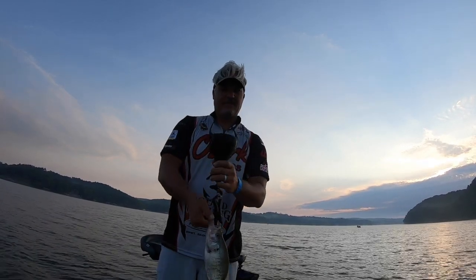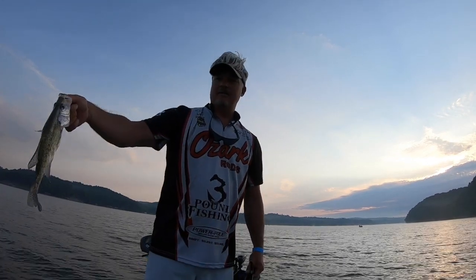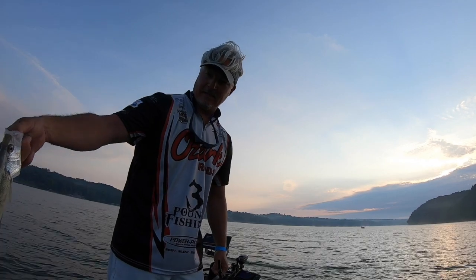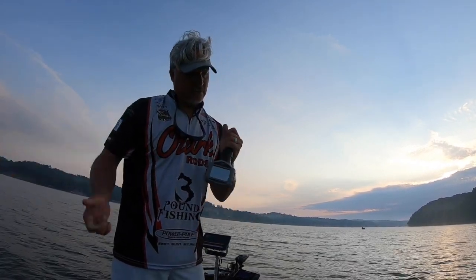This is number 6 fish. It only weighs 3/4 pound, but one of our first 7. So he'll be out of there in no time flat today. Here you go. He's already in the system.